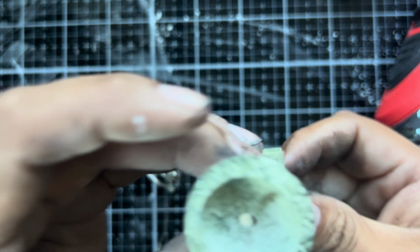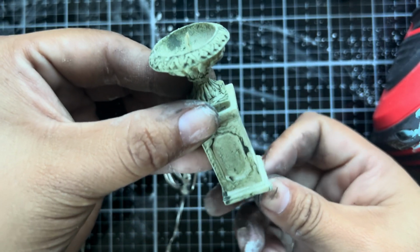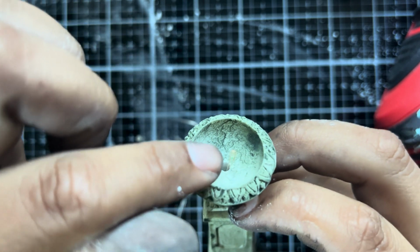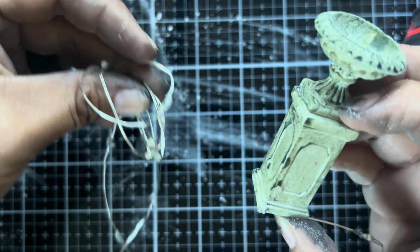Now the plan is that we just have this one teeny tiny light coming up, and I am thinking that I want to attach a little piece of vellum to this, but that's going to have to wait until the lights are installed, because if I start gluing things down, I won't be able to tuck and hide these.